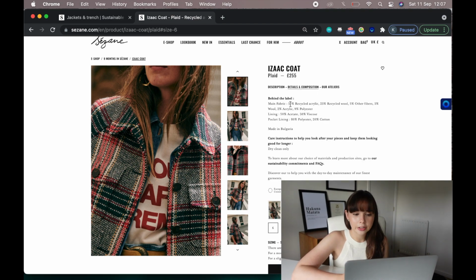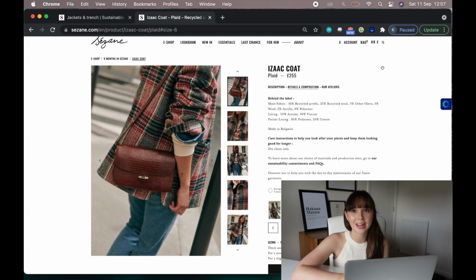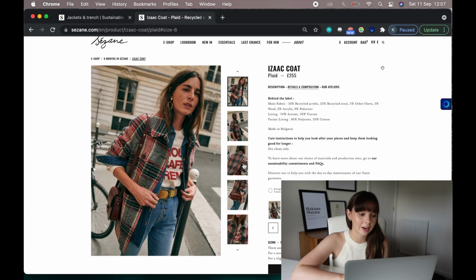And particularly when you look at the material as well, it's 58% acrylic, 23% wool, 9% polyester. The lining is acetate and viscose, so artificial. It looks beautiful, but I just don't think it's worth £255, but I still want to buy it just because it looks beautiful, and I would wear it a lot.